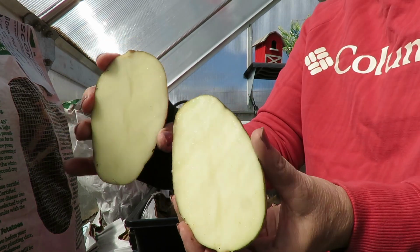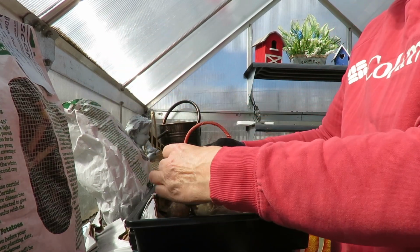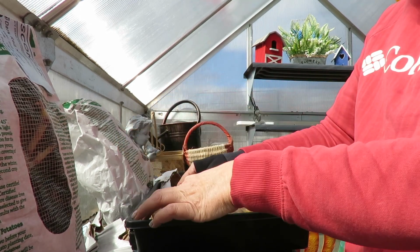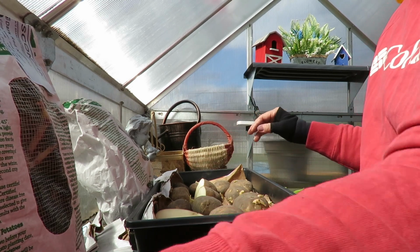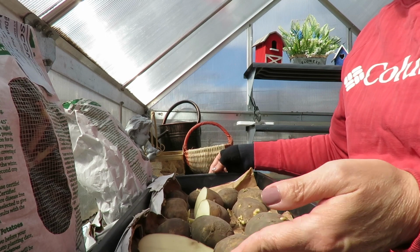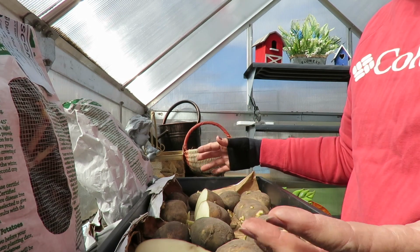You can cut this one lengthwise because it's got eyes on both sides. So we're just going to let these sit and heal, and they'll be ready to go. I'm going to be putting these in the ground in about a week. The first week of April is normally when I put these in the ground.